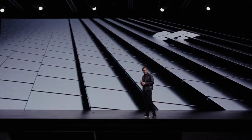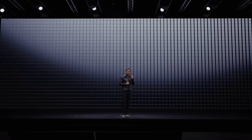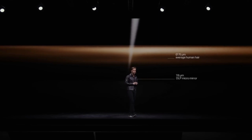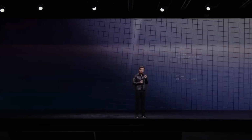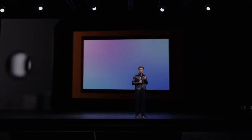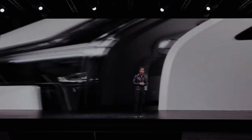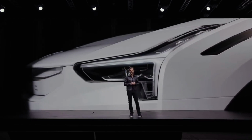Imagine 1.3 million mirrors. Yes, 1.3 million tiny little mirrors that can be individually controlled. Each of them smaller than the diameter of a human hair. They all fit on one single chip that casts a high-definition light beam on the road. This is Polestar's 1.3 megapixel HD headlamp module.